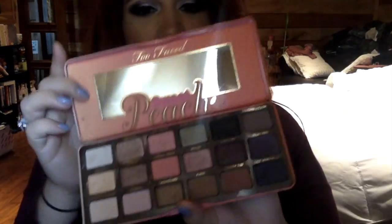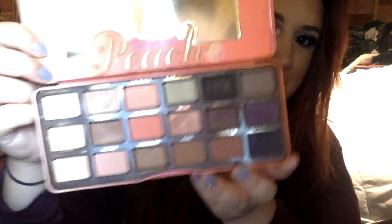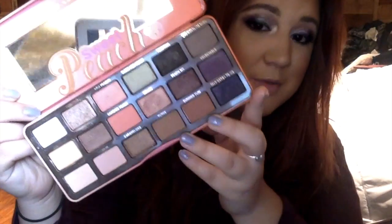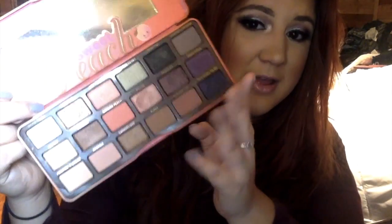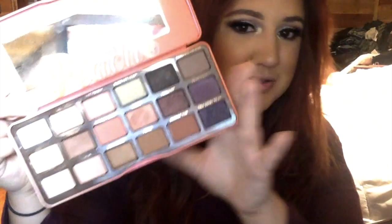Alright, two more palettes to go. This is the Too Faced Sweet Peach palette. I dropped mine, and it's all janky, but do you see how thin it is? This is what the chocolate bar palette would look like now. They're coming out with a whole new Too Faced Sweet Peach collection. But I would have to say this is easily top three eyeshadow palettes. I almost want to say this is my all-time favorite because I love the shades in this, but I don't know, it's hard to choose.